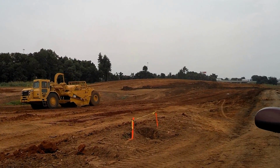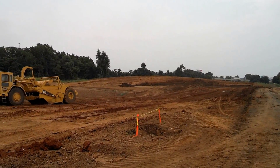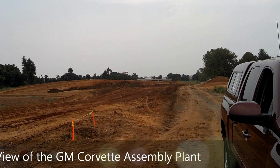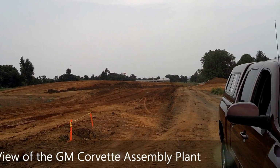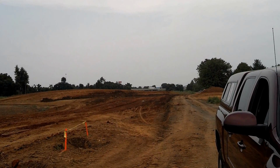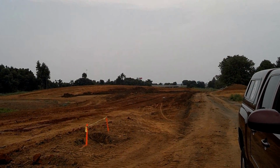And a little bit further, if you look up there, you can see the Corvette assembly plant, the roof of it. Overpass there where the entrance is, or the exit is, to exit 28 to the museum and the Corvette assembly plant. A lot of great things going on right now.